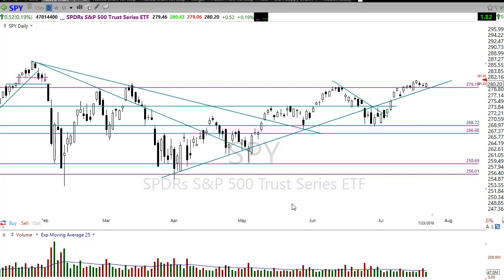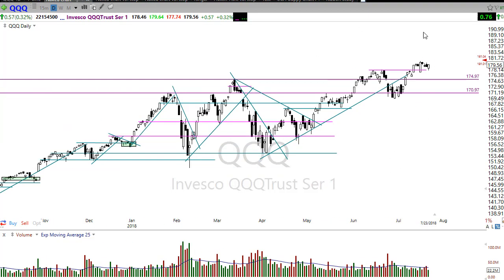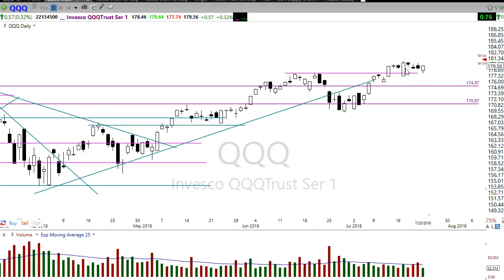Let's take a look at the Qs. Qs also doing the same thing, hanging in there really nicely, pushing up yesterday. Remember, we have reached out to all-time highs just recently in the Qs, and this little pullback to test this support level looks as if it was a successful test. Those bulls are stepping in. They stepped in yesterday slightly, and now they're gapping higher on the really good news. Looks like the Qs will open up at a new record high this morning on the back of that good Google report. Let's take a look at IWM.